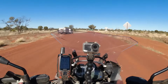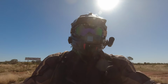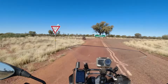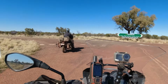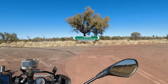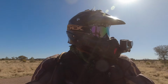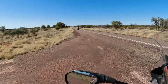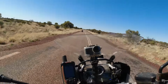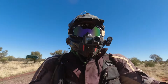Well, that's Ernst Giles Road, done and dusted. I didn't have any oh shit moments, so I think the hype's not warranted. The road is as I remember it 10 years ago, so it's a good option for adventure riders to get off the blacktop. Now we've got a 2-hour ride on the blacktop to Uluru or Yulara. We'll probably stop in between at Curtin Springs for a coffee, I think.